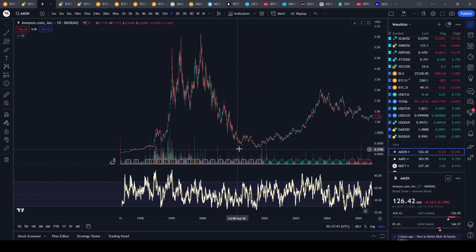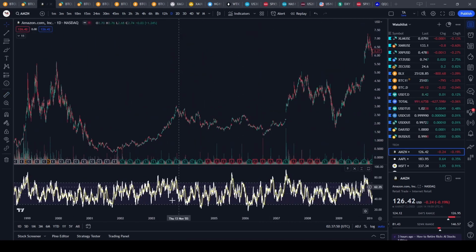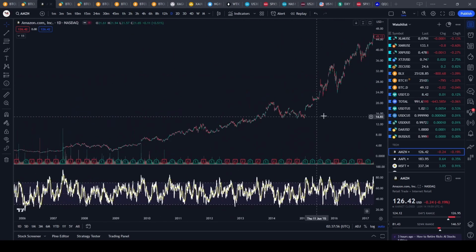You can see Amazon came down to 27 cents a share at one point. That was an insane drop. This went down 95%. It's absolutely crazy. And today it's back up to 126. So they did many stock splits, I believe.